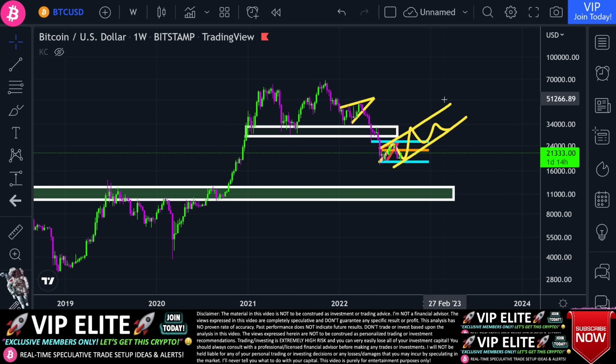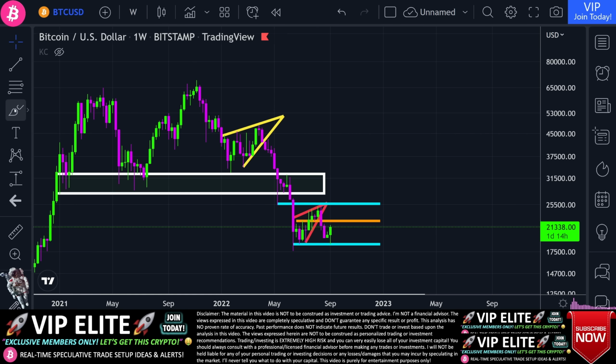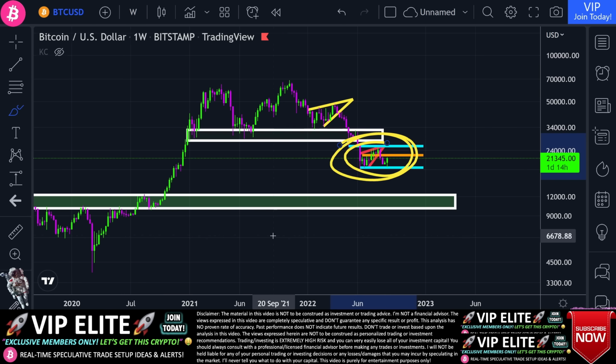And folks, right now, as I just stated, I am looking for my next potentially life-changing trade setup idea right here, right now. While everybody's sleeping on this Bitcoin action, the Don is looking to potentially strike gold again.